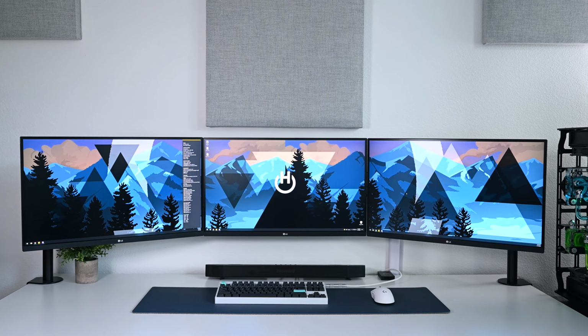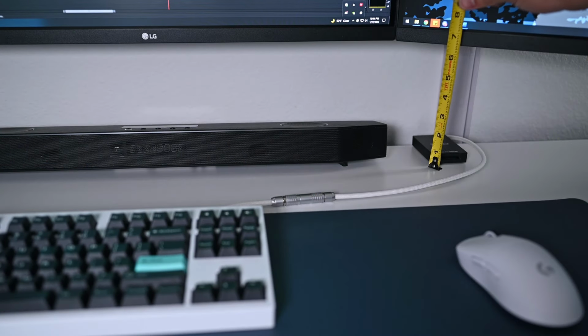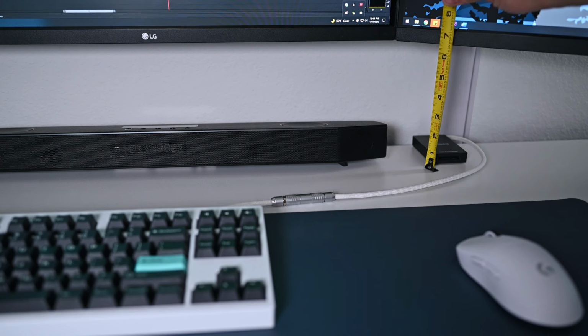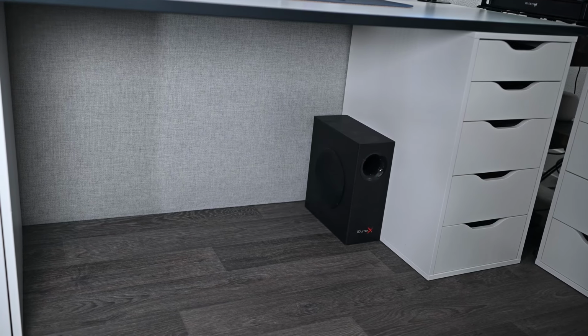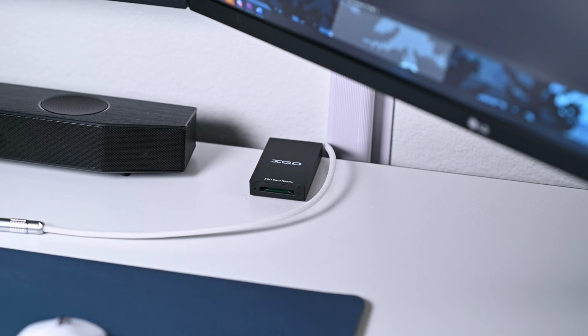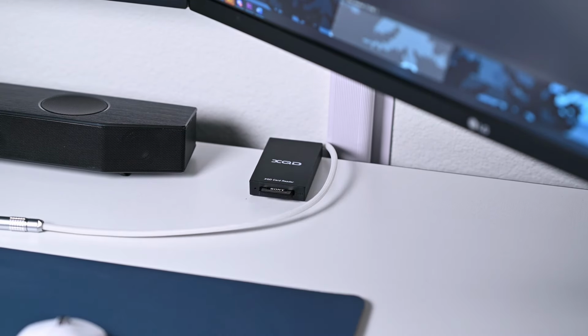There were 2-unit speaker systems I liked, but they were too tall to fit under my monitors and I didn't want to move my monitors higher based on what was comfortable to my line of sight. The Katana soundbar also comes with a subwoofer that I placed under the desk. Next to it is an XQD card reader that's double-sided taped to the desk so I can easily access it when transferring footage from my camera to my PC.